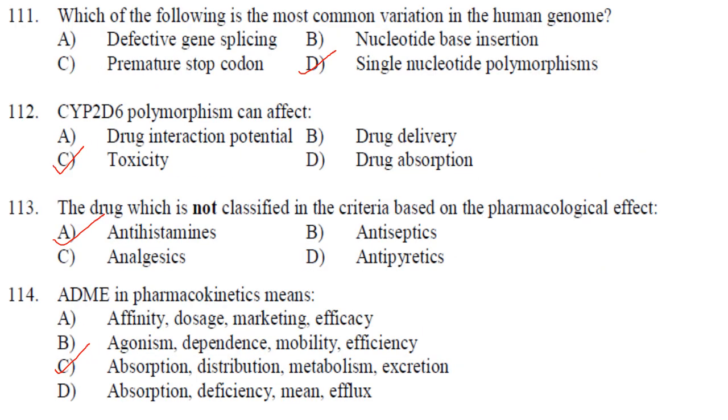Then next one. Which of the following is the most common variation in the human genome? So the most common variation is single nucleotide polymorphisms. Answer is option D. CYP2D6 polymorphism can affect. So the CYP2D6 enzyme catalyzes the metabolism of a large number of clinically important drugs such as antidepressants, neuroleptics, antiarrhythmics, lipophilic beta adrenoceptor blockers and opioids.